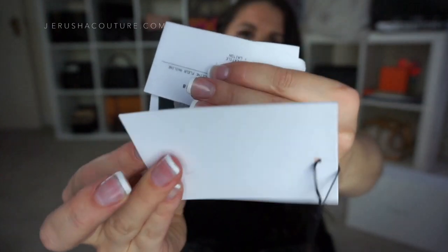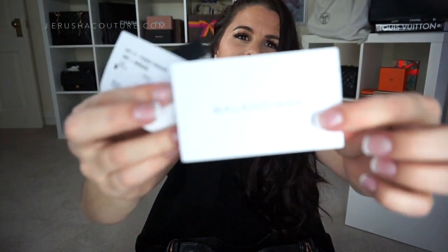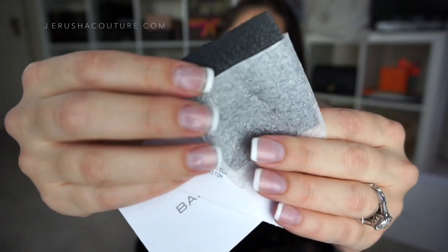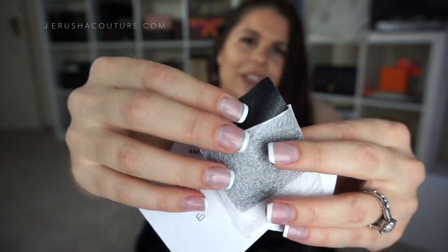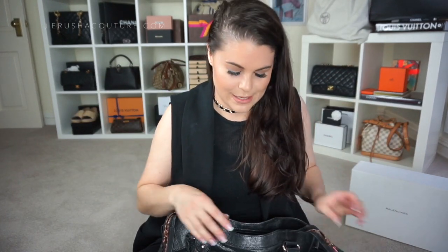There we go. So that's obviously the swing tag, and then the Balenciaga care card and the information card, and then the little swatch of the leather they always put in. I think that's really cute. I always keep all that stuff together inside the envelope that came with the Fashionphile bag. I'd never leave it inside the bag just because it gets really destroyed and damaged.